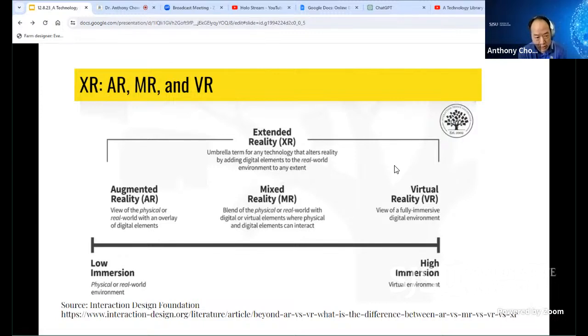Really, the spectrum is low immersion, which is augmented reality, versus complete immersion, which is VR. So with that being said, let's start playing with the technology and walking you through a number of our holdings. So Alfredo, take it away.